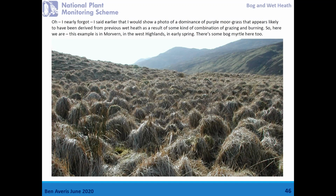And so it's probably been derived from wet heath by some combination of burning and grazing. But what it's formed there is a kind of Molinia mire that is not really wet heath vegetation. So in NPMS terms, that would have to come into the marsh and fen category, because you can't classify it as a wet heath.